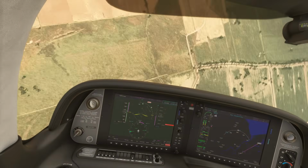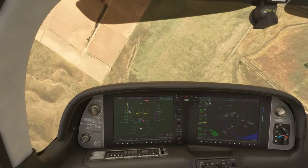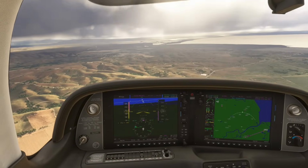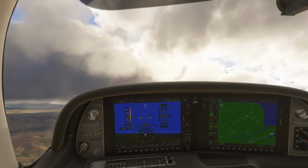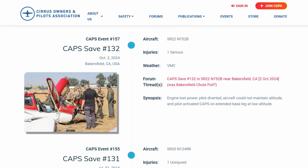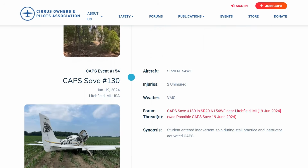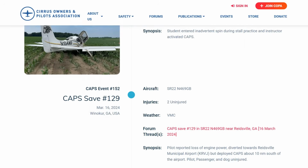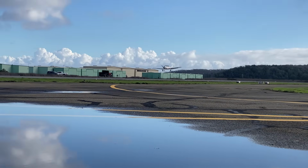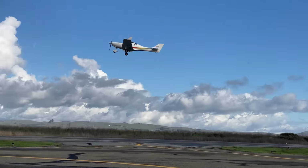But I will say it is kind of frustrating that the official manual says that you will deploy the CAPS system rather than, say, putting in the correct rudder inputs and cancelling the spin. The fact is that after 25 years, it's saved a number of lives, and it's also helped Cirrus sell aircraft. I own a small aircraft, a two-seater called a WT-9 Dynamic, and I've had this for over a year, and my wife has never flown with me in that because it doesn't have a parachute.